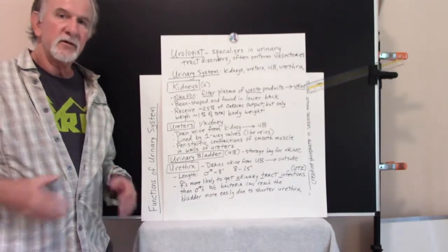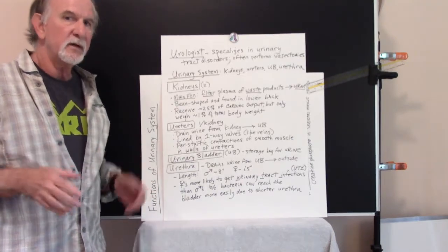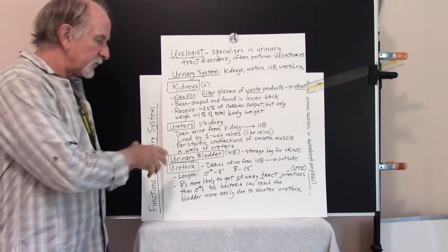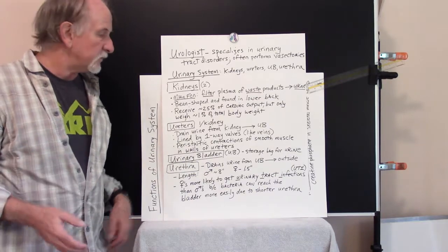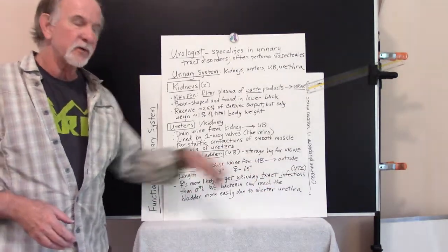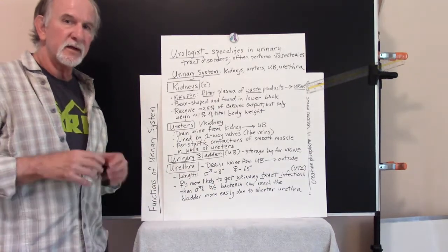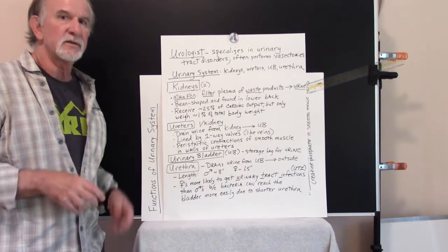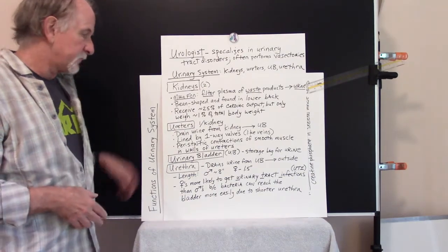So bacteria live in the vestibule area, and they get into the urethra, and because the urethra in females is shorter, females are more vulnerable to UTIs. And a UTI would be a urinary tract infection, and that's primarily because the bacteria in females has a shorter distance to travel up the urethra to the bladder.